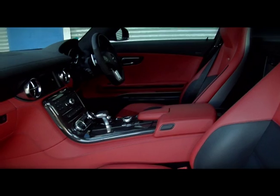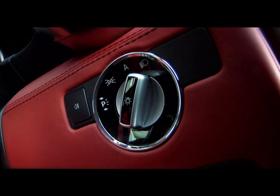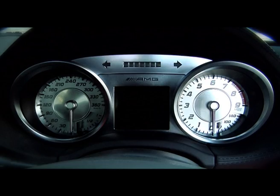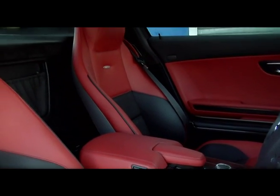An aircraft design theme runs throughout the cabin, inspiring elements like the air vents and the E-shift gear lever, while the high waistline and broad center console also enforce that cockpit feel. Standard features like park distance control, rain sensors and heated seats make the SLS a comfortable everyday companion, and there are plenty of handy storage spaces scattered around the interior.